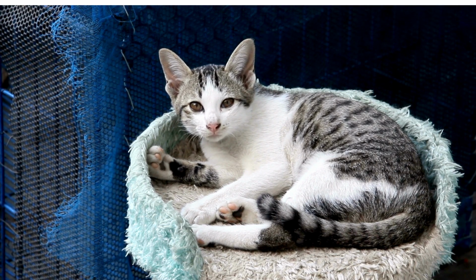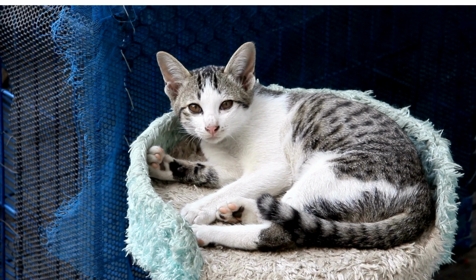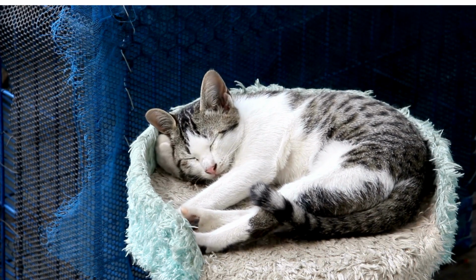One thing that really stands out is the potential for remission, especially in these newly diagnosed cats. Now, when we say remission, we're not talking a cure where the diabetes just vanishes. It's not quite as simple as that, but it's close. Think of it like this.